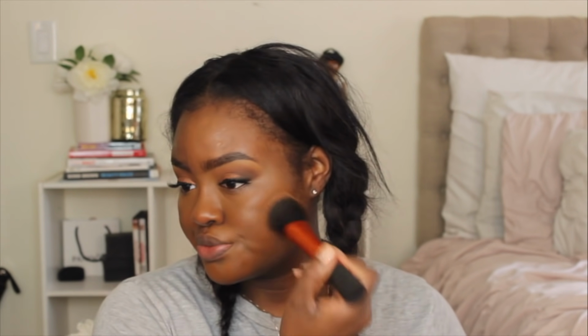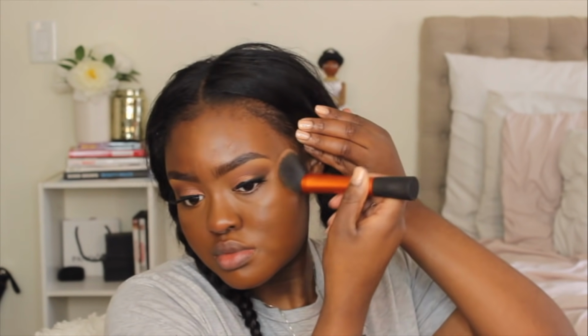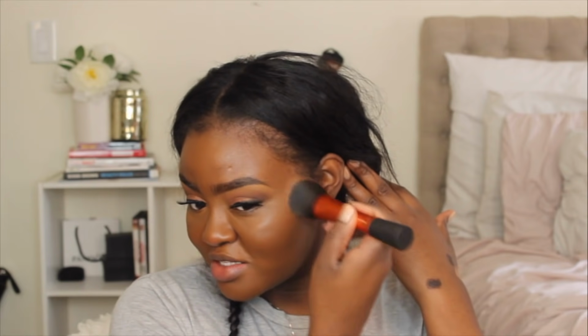Now I'm taking my Too Faced foundation in the color Cocoa. And to apply, I'm using this Real Techniques Instapop face brush, and taking that over the rest of my face. And I like to make sure my ears are the same color as my face. So I take the excess foundation on the brush and put it on my ear. Now I'm taking the Too Faced concealer again in Chestnut to highlight my under eyes.